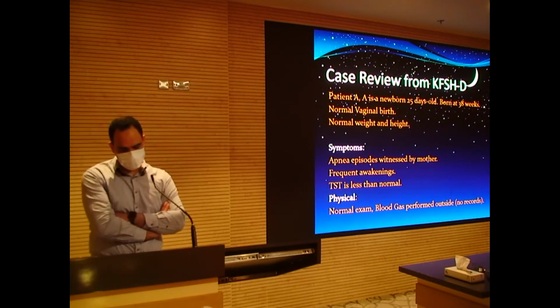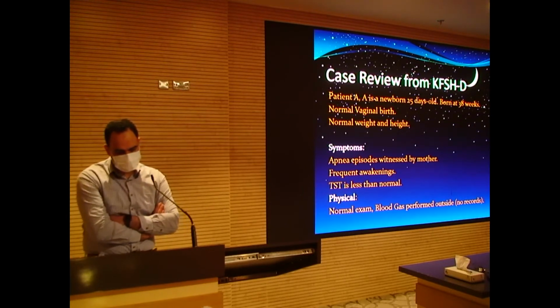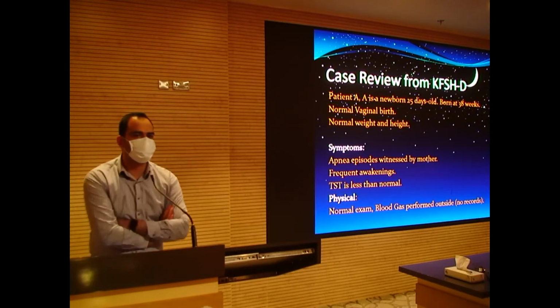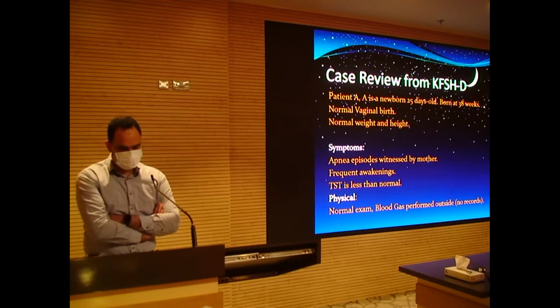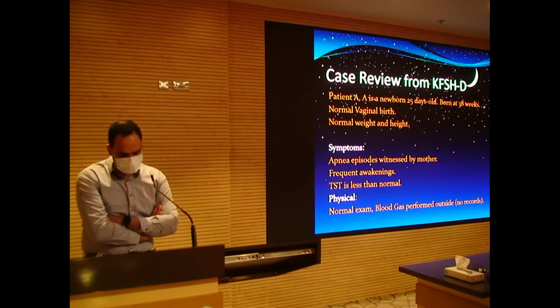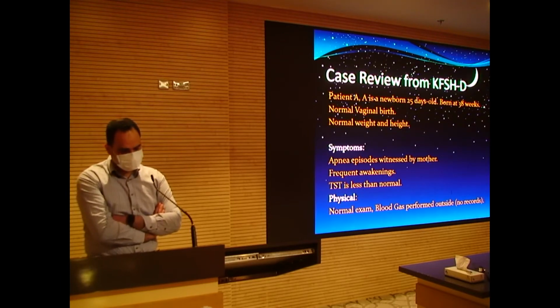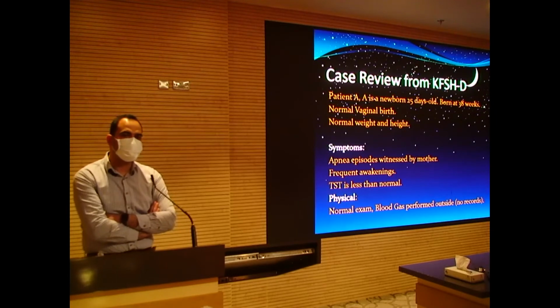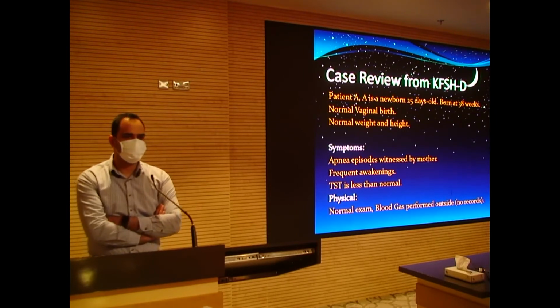This is a newborn, 25 days old, born at 38 weeks, that was referred by a pediatric pulmonologist. The baby was born by normal vaginal birth, and he has a normal weight and height. Symptoms reported by the mother: apnea and frequent awakening. Total sleep time is less than normal, and at this age, the total sleep time should be about 18 to 22 hours a day.